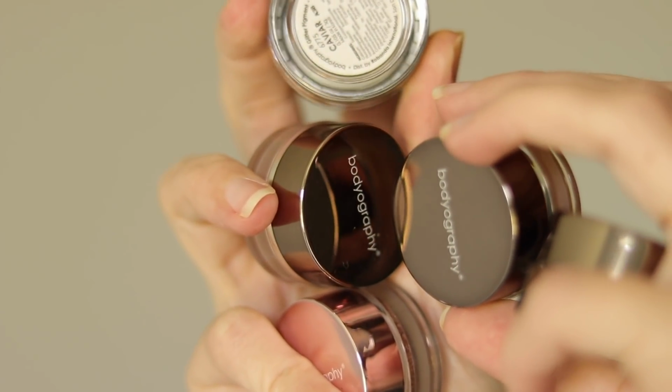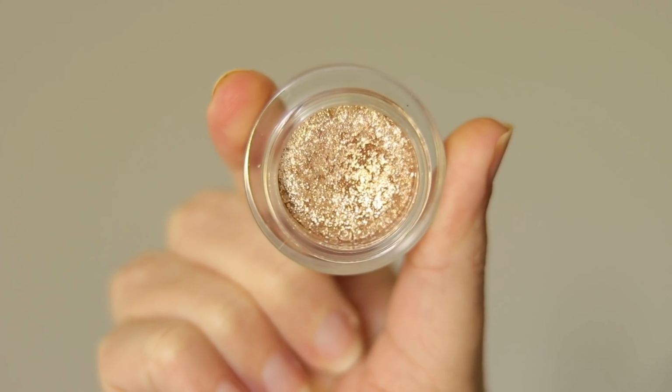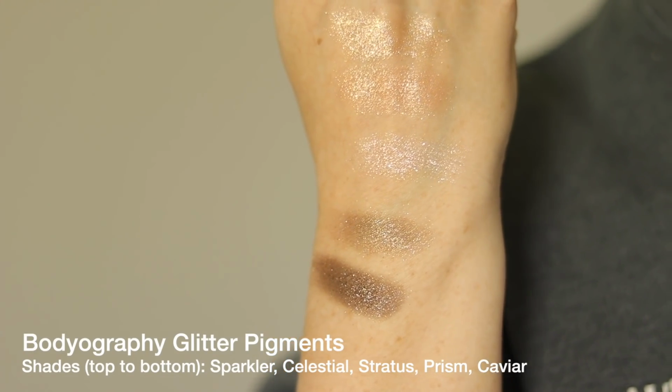However, it's gonna last you ages, and I just feel like for what you get and the beautiful finish of it, it is reasonably priced. It's something that's going to last you forever in your makeup collection, and it's the Bodyography Pressed Glitter Pigments. I've been talking about these for quite a few years now. It's what I'm wearing on my eyes today. I chose to wear the most difficult shade to showcase today. Just know that I use most of these shades as more of like eye toppers.